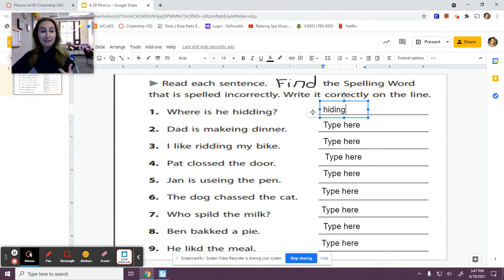Okay, so you have 9 of these to practice with, so you won't use all 12 new spelling words, and you won't use your review words. Do an awesome job with this because we have our spelling test tomorrow. We want to make sure that we are prepared.